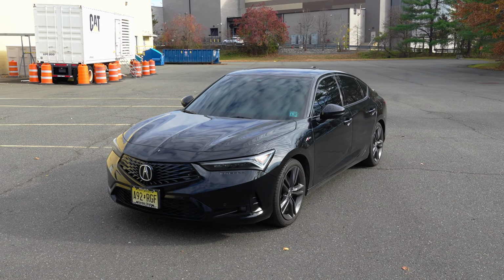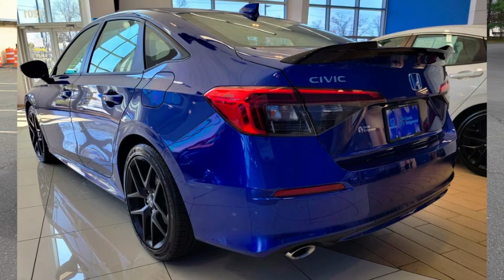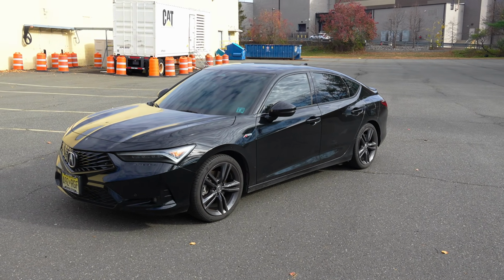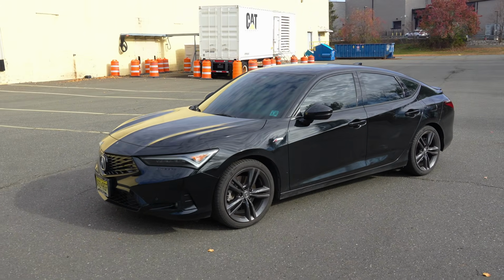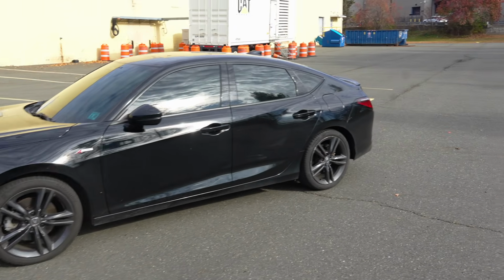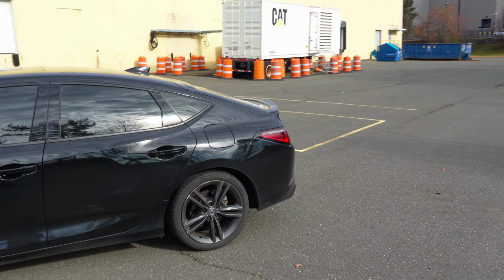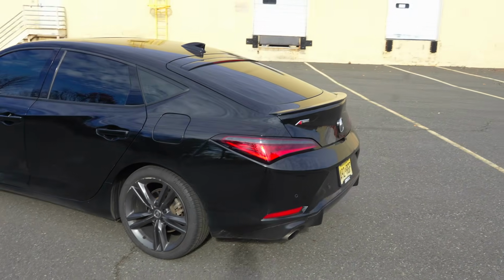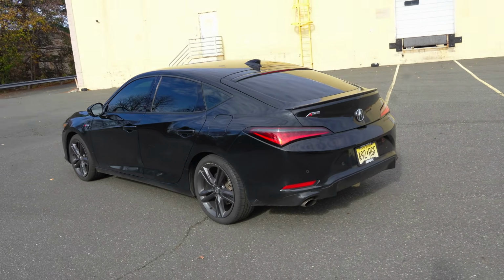It was either this or the Civic Si. As soon as I compared the two, the Civic Si is pretty much the same thing as this. This is just a Civic Si in a suit, but it's a really nice suit. It's more elegant, personally in my opinion, than the Civic. And you don't see a lot of these around my area. I've seen a few, but not a lot compared to the Civic. So I went with this.